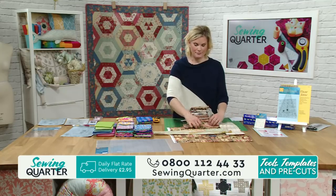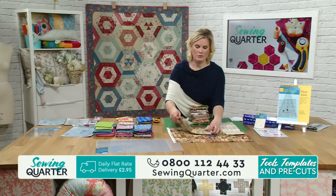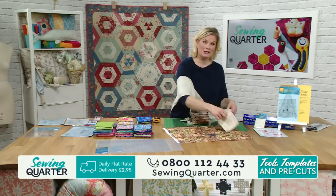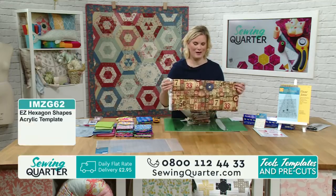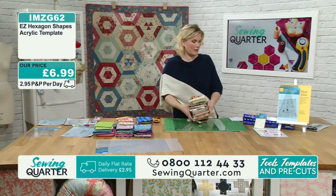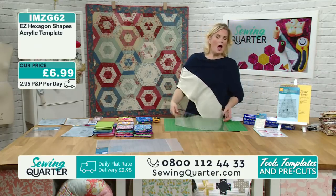So maybe you're going to cut yourself some hexagons. It's, you know, a great traditional quilting shape, isn't it? Let's face it. For example, although actually that's a different ruler on that one, but we'll get to that at 11 o'clock. But if you want to do your English paper piecing with your hexes, or you just want to cut your hexes, I made a right old mess of that. Sorry, floor manager Wayne's money.